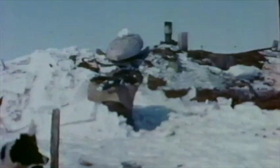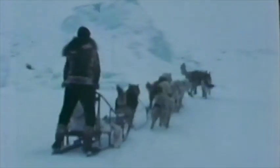This could be spring. This could be March, April. The middle of the winter is dark. There's only maybe an hour or two of daylight in the middle of the day for the whole 24 hours. And then it gradually comes back. And there's Dave and the dog team. We had about 7 or 8 dogs.